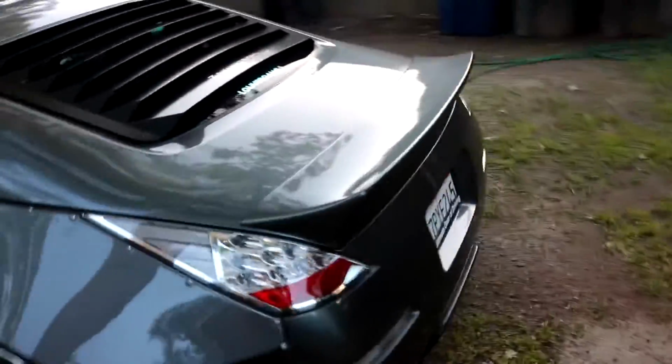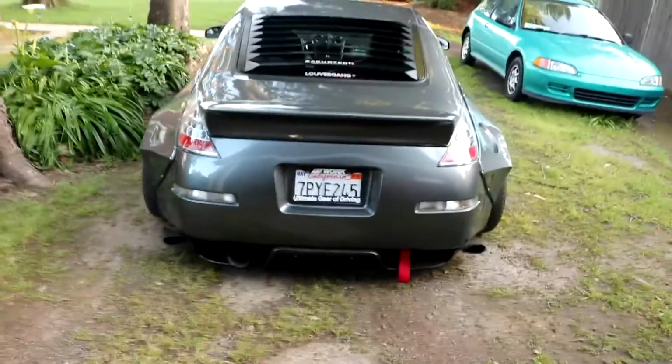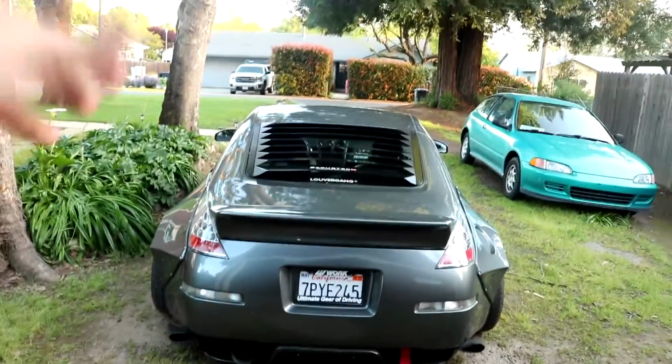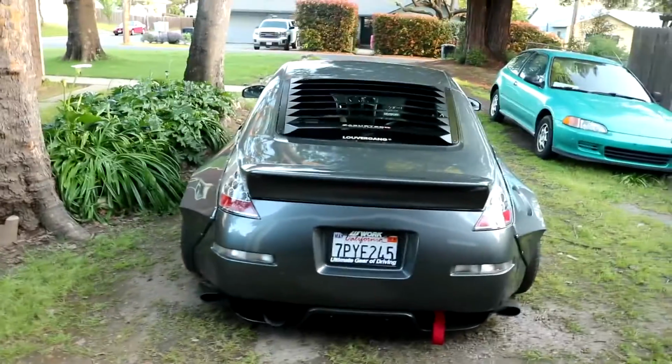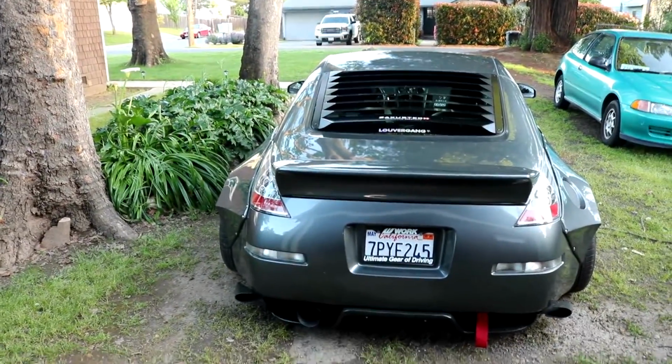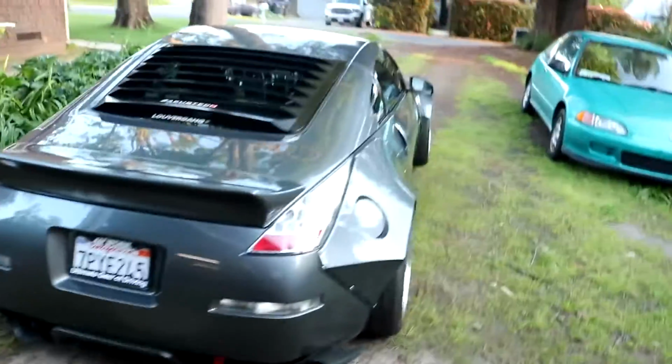What else has changed? Just a lot, you guys. I hope you're liking this car. I certainly am. I absolutely love this Z. I think that's about it for right now. I've got Whiteline bushings. I've got, of course, the Stillen Gen 3 long tube headers. God, there's a lot more I'm forgetting, but that's all off the top of my head.